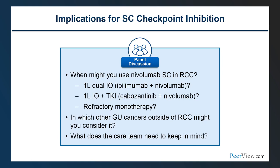And Tian, this is an interesting one. So, we started using nivolumab as salvage therapy in bladder cancer, right? We also use nivolumab now as adjuvant therapy in bladder cancer in certain instances. Do you think that the data that we're seeing so far might potentially push the reach of subcutaneous nivolumab outside of just kidney cancer?